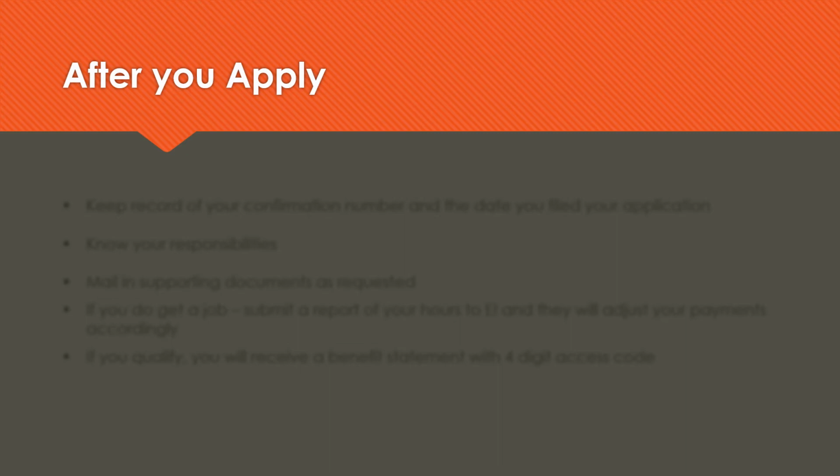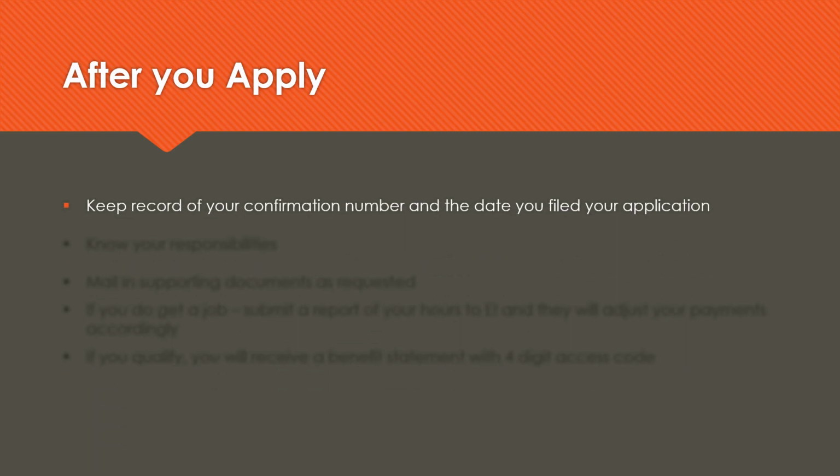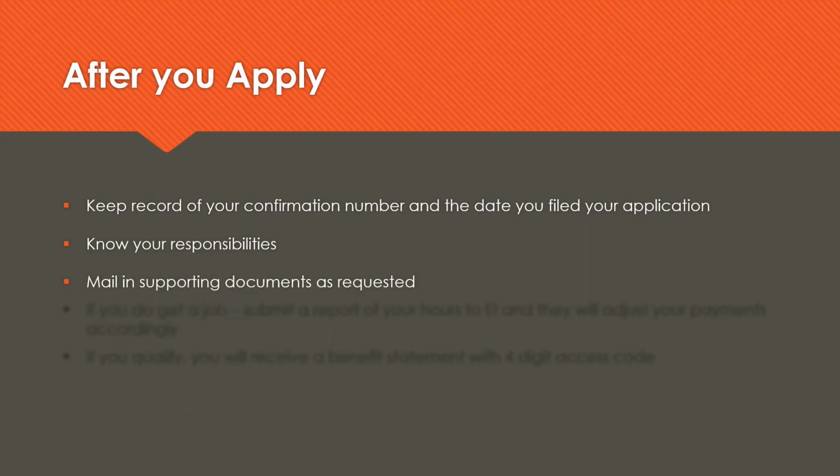After you apply, keep record of your confirmation number and the date you filed your application. Print out, write down, or screenshot your confirmation number and the date you filed your application. Know your responsibilities. One of your responsibilities is to continue to search for work while you're on EI. Mail in supporting documents as requested.